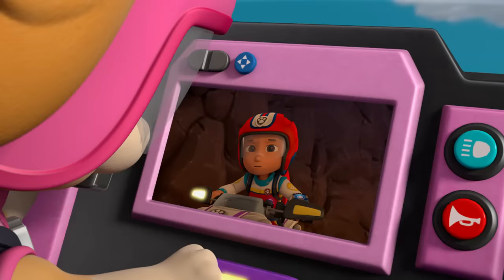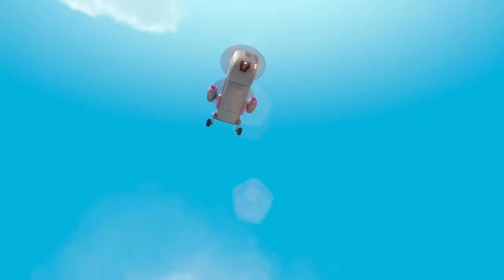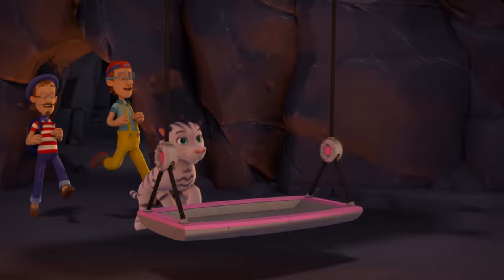Sky, we have a situation. No volcanoes too big, no pups too small. Sky! Anybody need a ride? Hop on!